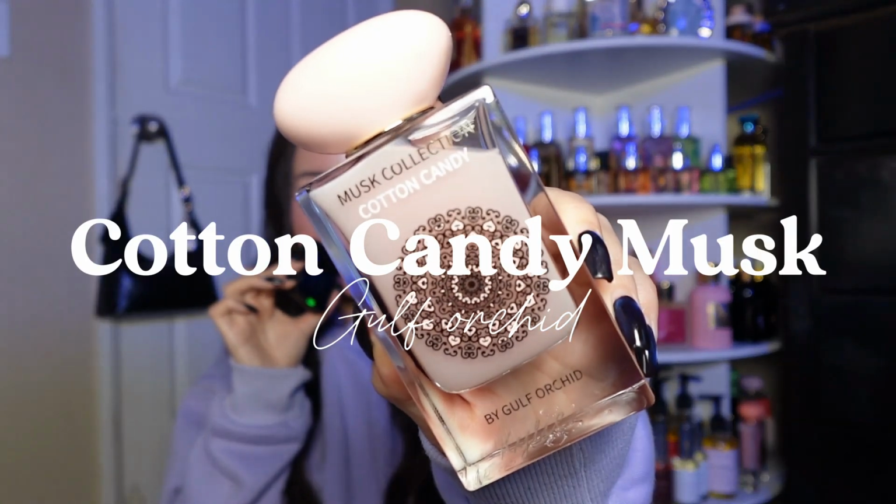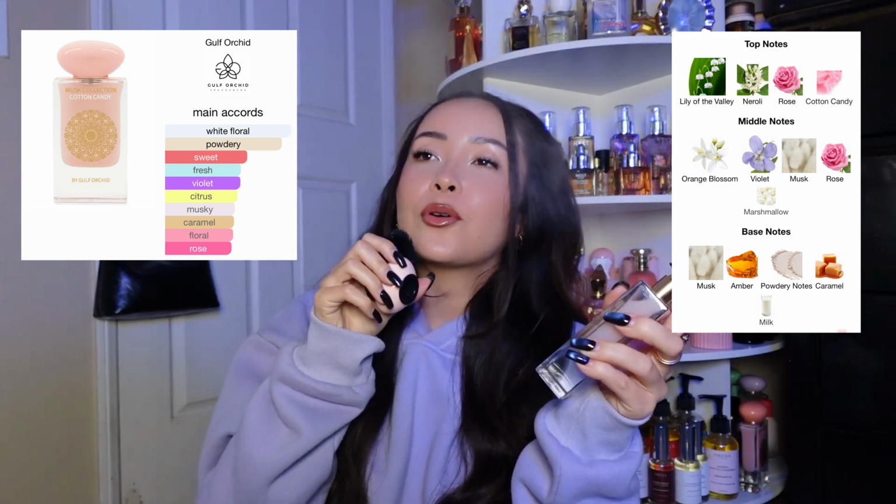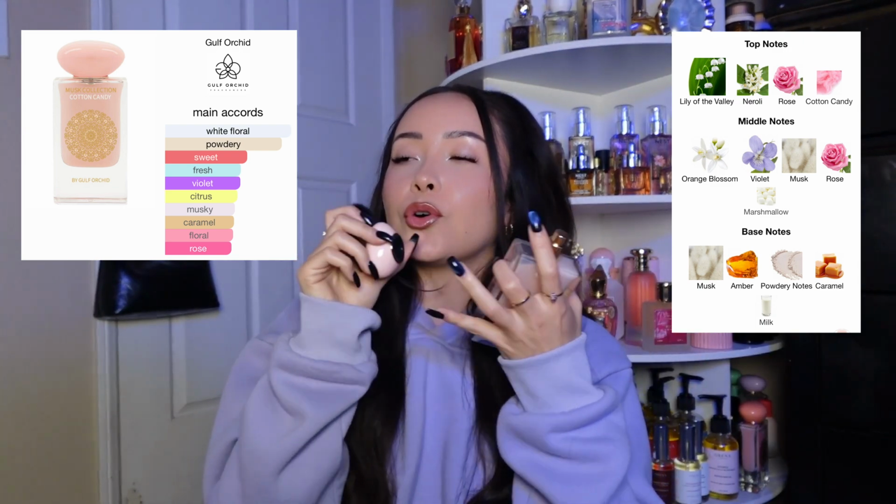Lastly, let's finish off with a fragrance I have been teasing on here that is finally released. This is the Cotton Candy Musk by Gulf Orchid. This smells like a pink cloud. This smells like orange blossom. It smells like flowers. Such an ethereal, floral cotton candy scent.